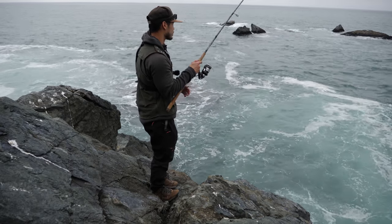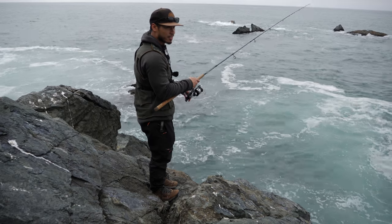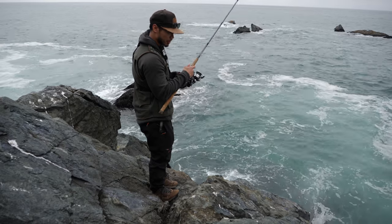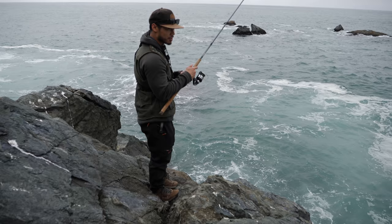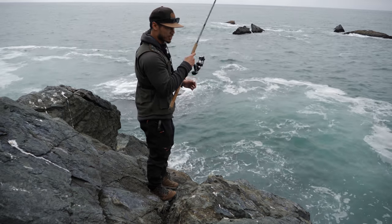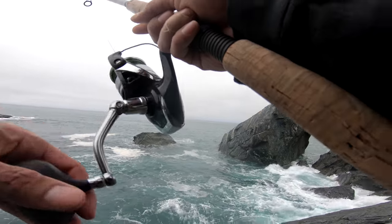I'm gonna just bounce this a little bit because this one doesn't really have that swim action that the Kitex do with the tail. So you kind of have to create that action yourself. I don't even know what it looks like. Kind of looks like a crayfish, maybe? Here it is. This is where I got bit last time. Let's see if that fish comes back.